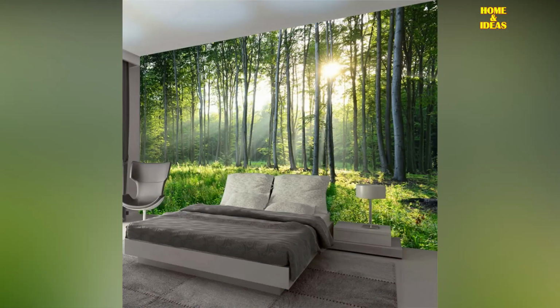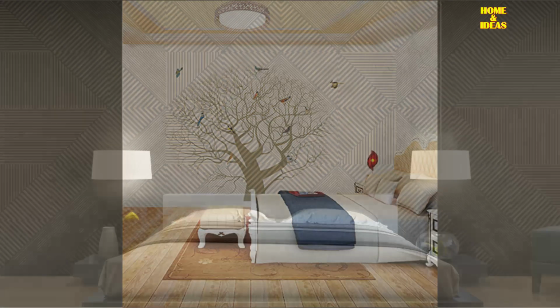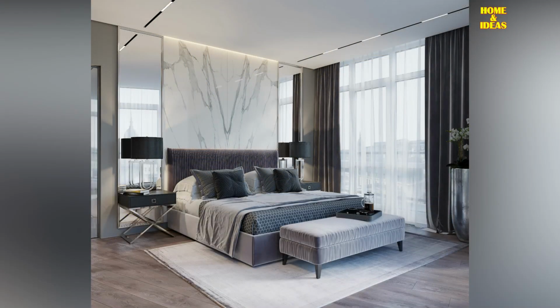One of the most popular and recommended designs is the symmetrical geometric patterns, which will give the bedroom a very luxurious and exclusive appearance. Even more so when we choose metallic colors that reflect light at night and during the day. We can even add decorative elements in black and gold to give it a glamorous touch.